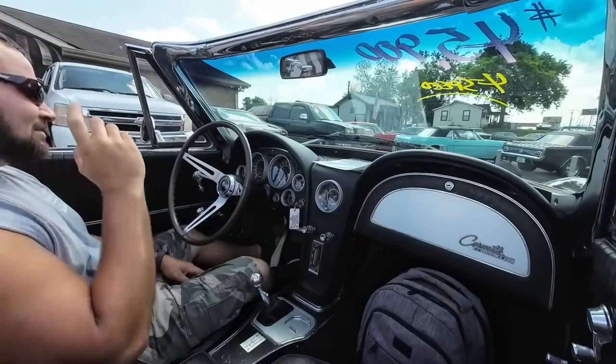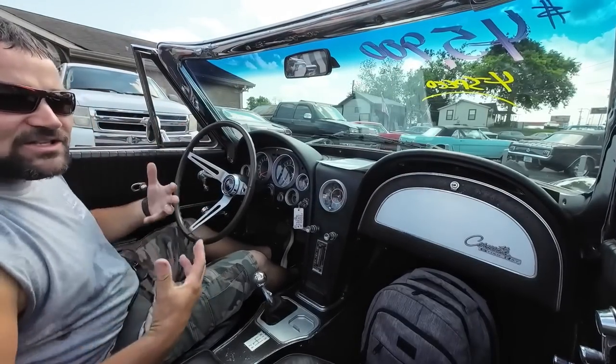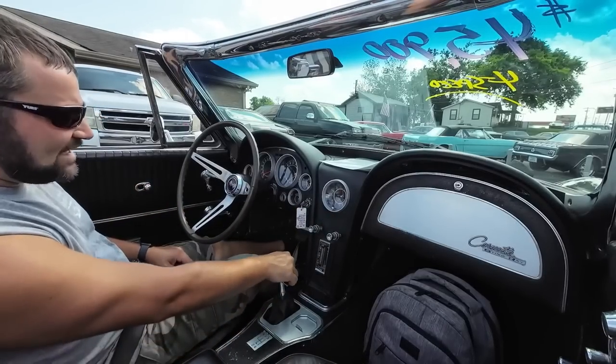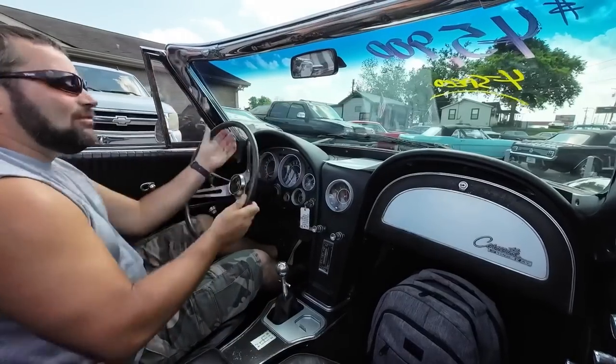All right, man, it's hot out here. I say that every video, but that's why I'm sweating. I wanted to let you know. This is Tennessee as well. It just seems to happen. We're getting ready to take off. Engine temperature is finally at 180. I like to get her up to temp before I take off.